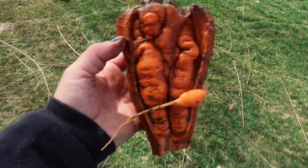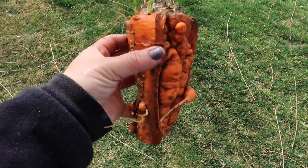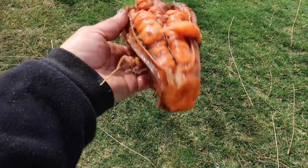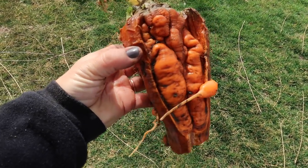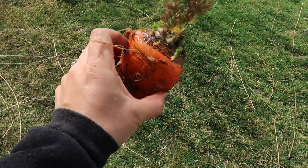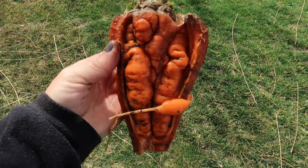I had to wash this one, you guys, just to see what it looks like, because it came out of the ground like this. I wish I would have got the whole thing. It broke off. But doesn't that look like intestines? That is the grossest thing ever. So these carrots were in the ground way too long. Gah. It got warm out here. I think this stuff is gonna start growing really fast.